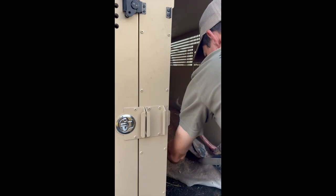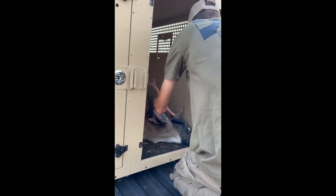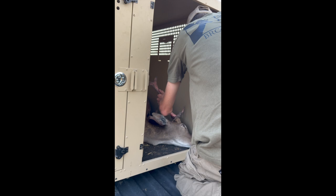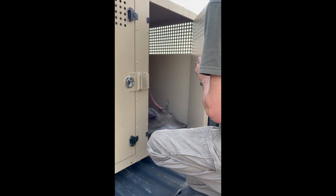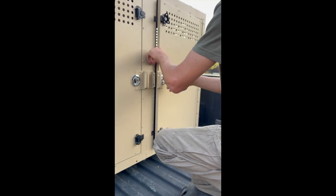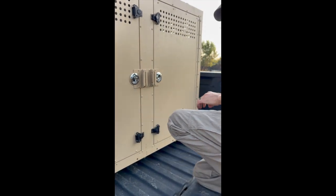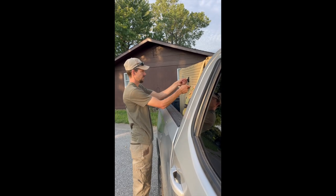Brendan is giving Frankfurt a shot of reversal medication that will help him wake up from the tranquilizer medication we administered in the chute. It took him about 5 to 10 minutes to wake up. We were thankful he didn't freak out and he stayed very calm in the crate. Every deer we have transported in the crate so far has handled it perfectly. They stand for a little bit and then they settle in for the rest of the drive. One last quick peek, then we hit the road.